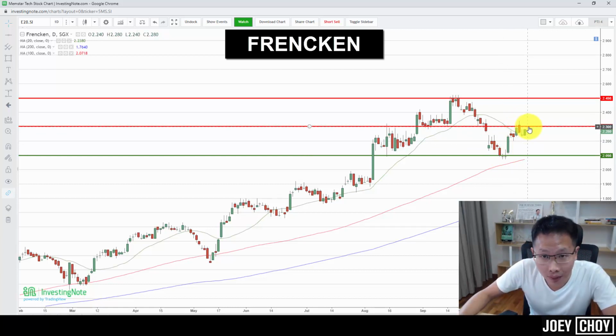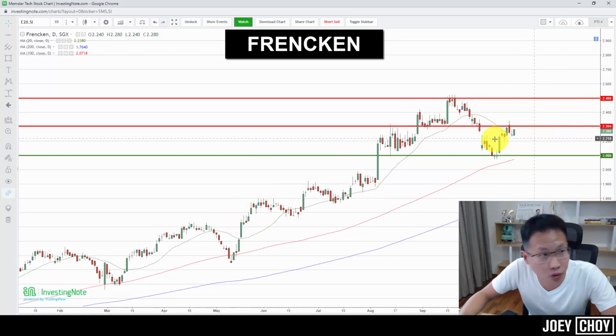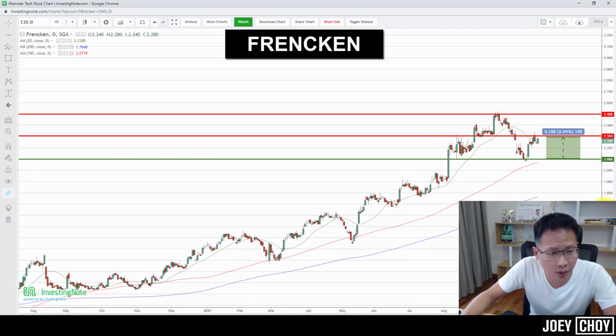short-term resistance level right here, right? So this is still the red line, because we're still below 230, we're at 228, which is below 230, right? So that is the rebound from 210 all the way to 230, right? That's a good sign, I would say, quite a good rebound.